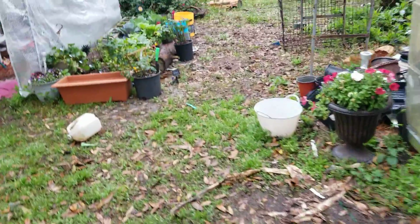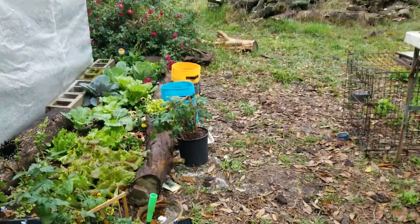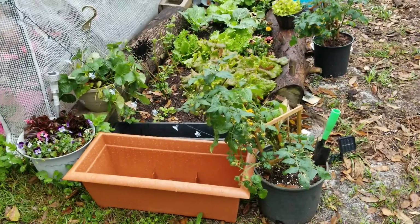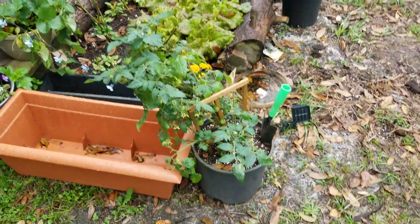And then we go over here. I'm not even gonna go into the small greenhouse because I've got it pretty much cleared out for the season because it's so hot now. But still haven't planted my new planter, but I'm gonna plant my basil and stuff in there. Probably move my chives into there as well.